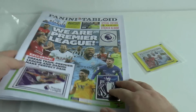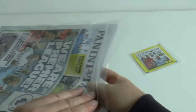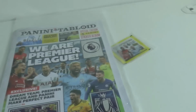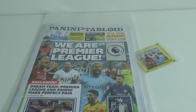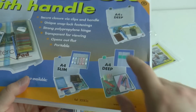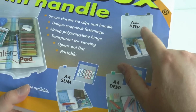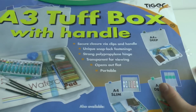Of course, that will make sure no dust etc. gets to it. But that is not the only protection for this album. Of course, as you see there, it fits nicely in. We've also got, as I move the camera, apologies for that, one of these, an A3 tough box, which is actually an art box, as you see from the picture there. Of course, many of you have seen we store our standard size albums in these A4 plus deep ones here, not that one, this A4 plus, which is just a little bigger than A4 in size. But for this collection, of course, as it's bigger, an A3 one has to do.